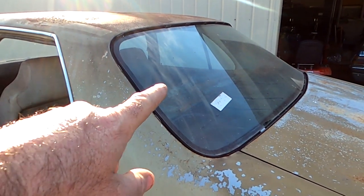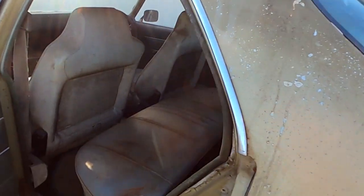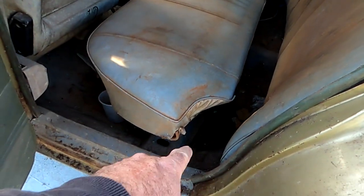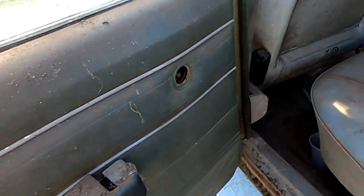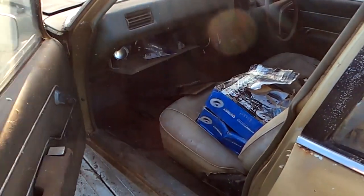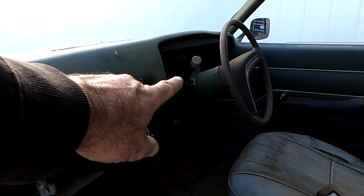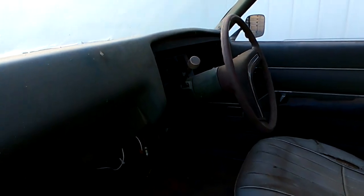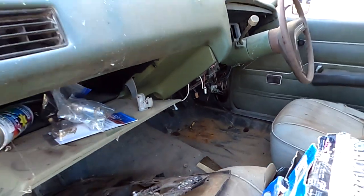When we first got him, he didn't have a back windscreen. We chucked one in just to seal him up for the time being, but he still leaks. He's got bits missing. Factory column automatic V8 car, and that's probably the way we'll keep him for now.